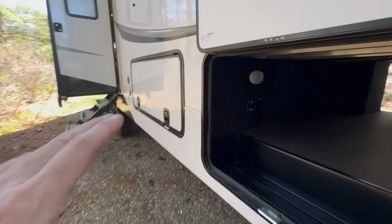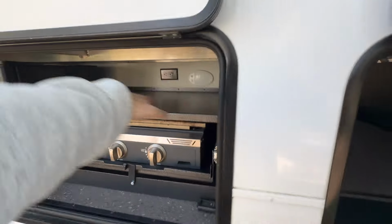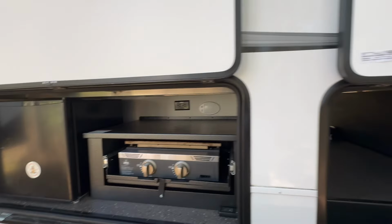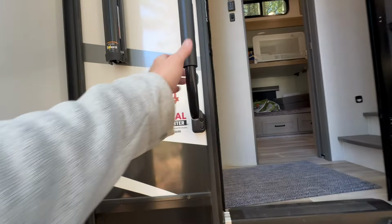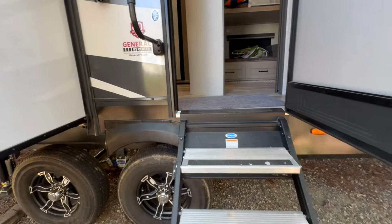Another thing, this camp kitchen area, I don't like how it gets pretty warm in this area. You've got to watch stuff in that back area. It gets kind of warm, so I just keep an eye on that. The other thing is this handrail. They changed this in late '23 and went to the longer handrail, so I'm glad to see they did change that.